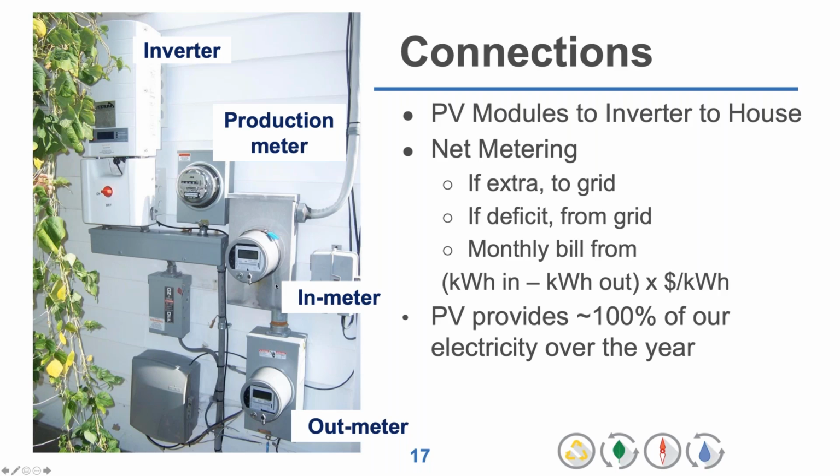We have 2 different meters here. One is an in meter for cases when we are drawing from the grid, and another is an out meter from when we're feeding to the grid. These days, 8 years later, all of this is essentially compacted into one smaller box.